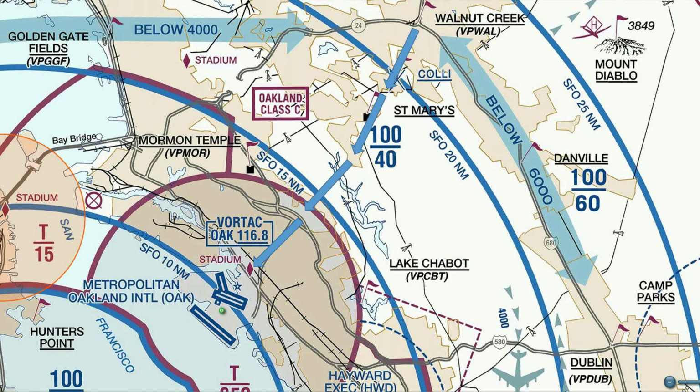After we left the Class Delta airspace for Buchanan Airfield, we contacted NorCal, told them what our intentions were. They gave us our squawk, and they worked on getting us that transition through the Class Charlie airspace right here in the bottom left-hand corner for Oakland International Airport.